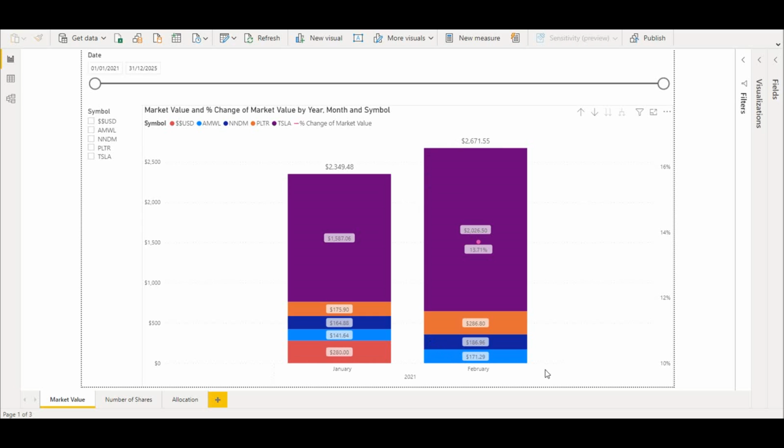Each column represents the total value of my stock portfolio at a specific time, and in one column, each stock is differentiated by different colors in proportion to the value of each stock inside the entire portfolio. Here the percentage change of the market value is indicated.